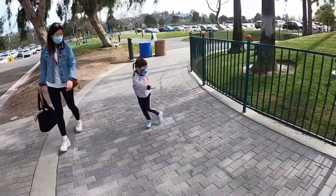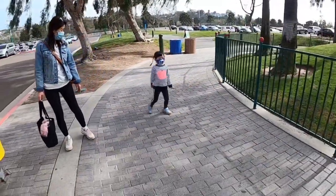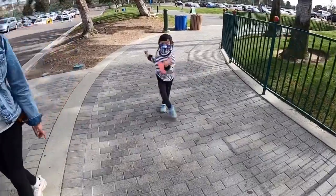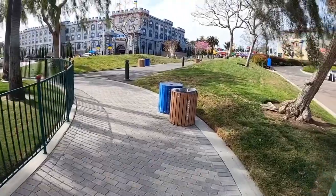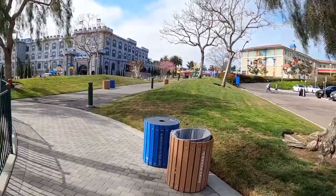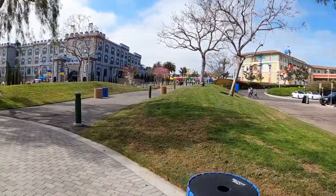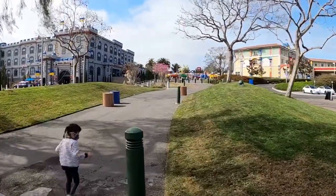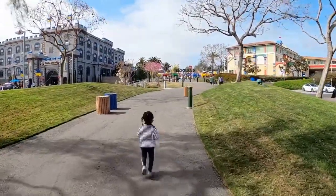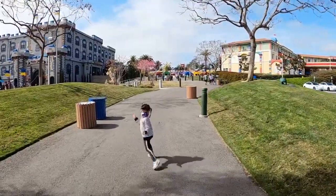Okay, after picking strawberries, what's our next stop, Millie? Where are we? Legoland! Yes, we are at Legoland! Okay, so right now Legoland's pretty much closed to the public. You can only come if you have an annual pass right now. So that's what we're gonna do. We have annual passes.